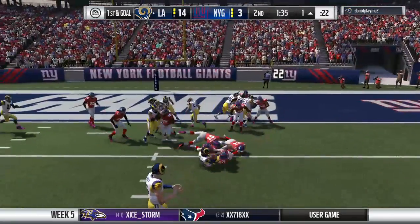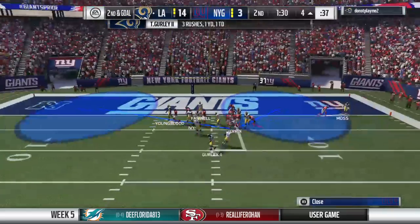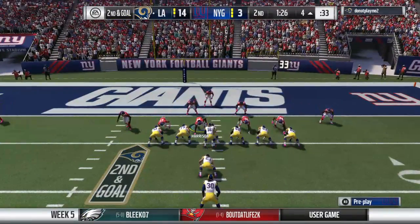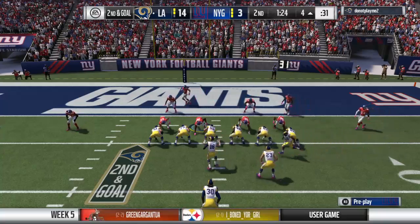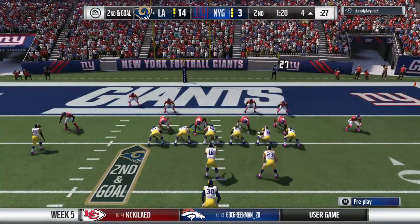On 1st and goal, Gurley. And this one will wind up with him losing yardage back to the 4-yard line. A loss of a full 3 yards, and now it's second down. And now it looks like they're going to be in the hurry-up. Let's go!